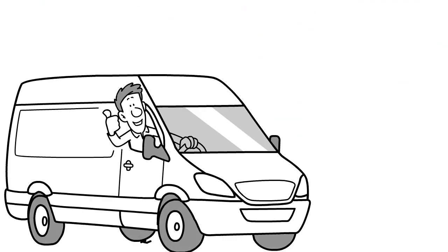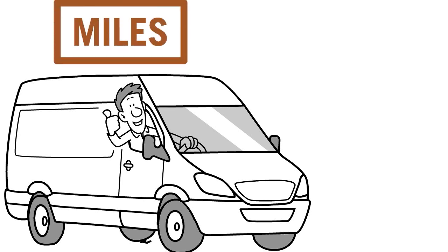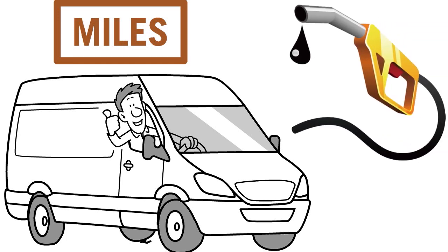To claim a deduction for this, the IRS will require you to track your business, commuting, and personal miles and the business purpose of your miles, regardless of which method you use. And if you want to deduct actual expenses, you must also track expenses for gas, oil, service, interest on a vehicle loan, lease payments, insurance, and depreciation.